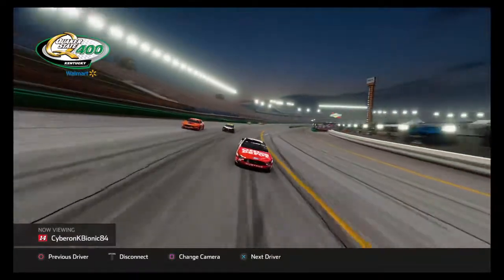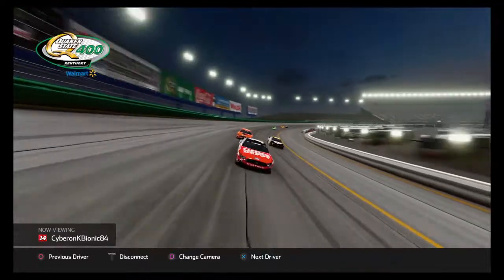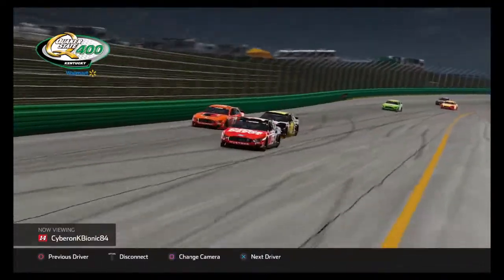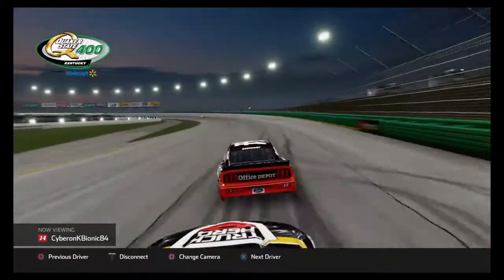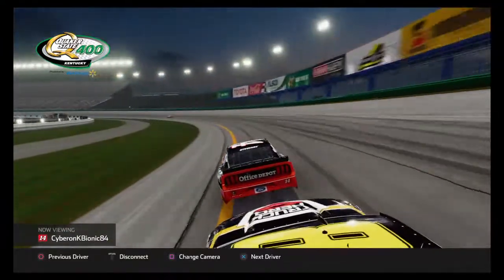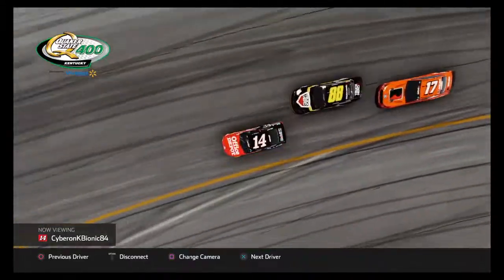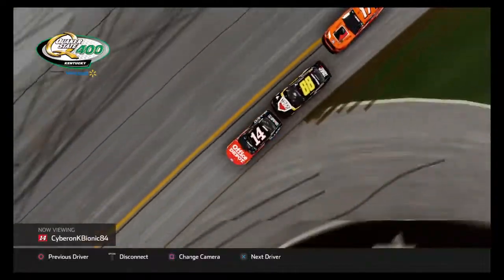That is a butt clencher moment right there as the 88 tries to take it 3 wide and everyone holds together. That is definitely one of those moments where you just kind of clench your butt cheeks a little bit, and oh, we were on board with that. Hey, for the record, good save, 14, 88, 17. I was on board with that.